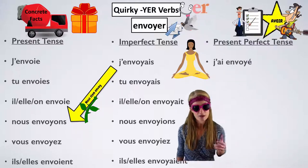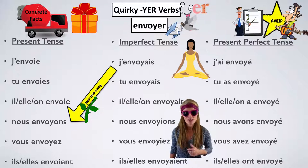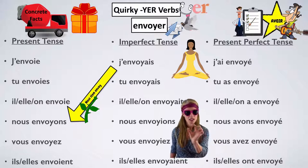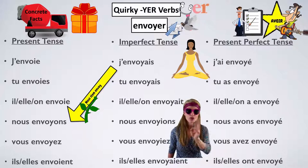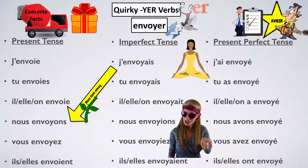And, of course, the present perfect still with avoir. J'ai envoyé, tu as envoyé, elle a envoyé, nous avons envoyé, vous avez envoyé, ils, elles ont envoyé. The only little exception here is if your verb is an AYER verb. Because the AYER verbs, like payer, like to have two different conjugations: we will change our Y to an I, but we reserve the right to keep the Y too. So you can actually conjugate them with the Y, only for AYER verbs, not the OYER verbs and not the UYER verbs, just so you know.